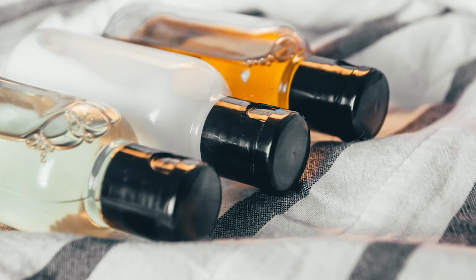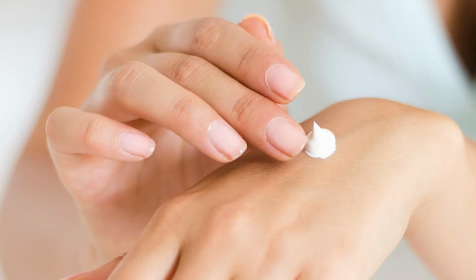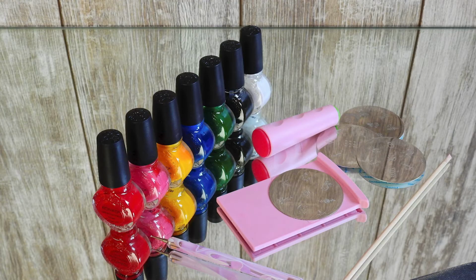Tip number 9, consider buying some of your toiletries once you arrive. That way it's a lighter load and it makes it easier for you to get through customs and security without too many liquids.